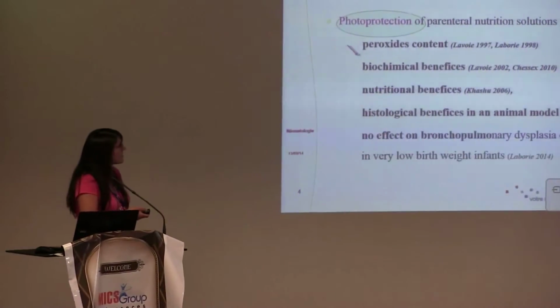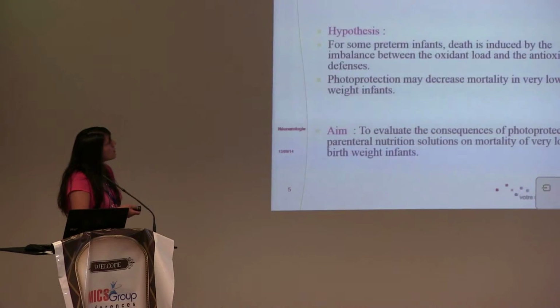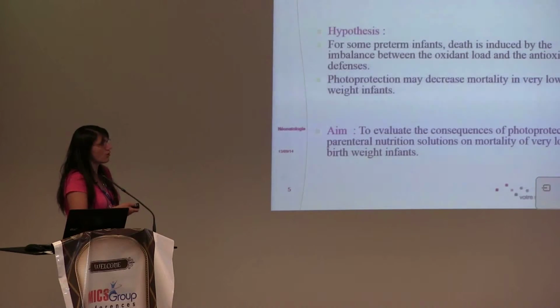The first large-scale study which addressed the question of bronchopulmonary dysplasia or death in very low birth weight infants when photoprotected is from last year, and has shown no effect on bronchopulmonary dysplasia or death of photoprotecting parenteral nutrition solutions. Our hypothesis is that for some preterm infants, death is induced by the imbalance between the oxidant load and the antioxidant defenses. Photoprotection may decrease mortality in these very low birth weight infants by decreasing the oxidant loads of those tiny infants. The aim of the study was to evaluate the consequences of photoprotection of parenteral nutrition solutions on mortality of very low birth weight infants.